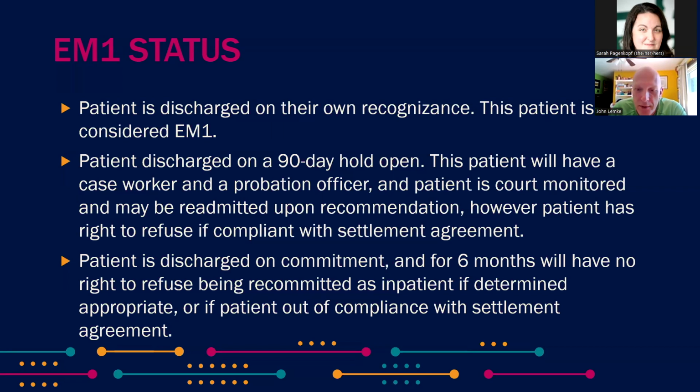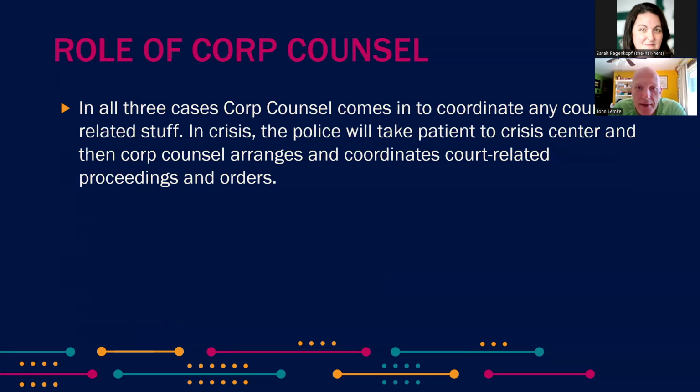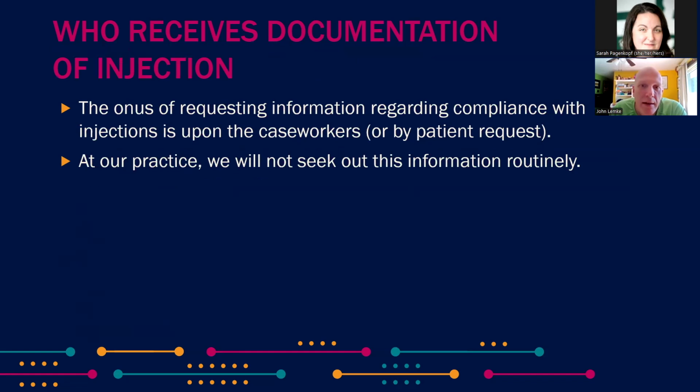I'm just going to throw this one out there too in case you hear this term. Corp counsel, that's basically not the case manager. It would be somebody from the county that would be handling all the legal stuff. So they're the ones that are going to coordinate everything with court. In a crisis, it's mainly where the police are going to go. Corp counsel is the one that handles any kind of proceedings that are going to take place. And again, this is more of an issue when you have patients who are involuntary. In this case, you may want to require things for extra protection, such as accompaniment to the appointment for the patient, so you're not in a room with just the patient. Let's go on to our next slide here.